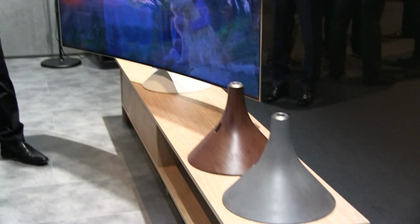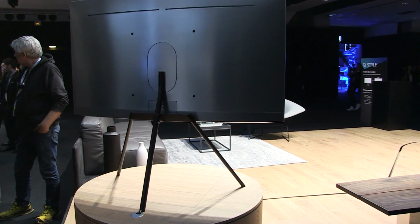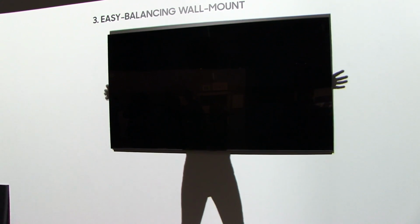In terms of style, new QLED TVs look very elegant and attractive, and just like last year they feature 360 design. This means that they have a very clean, polished look from whichever direction you look. There are also improvements in wall mounting, and according to Samsung you only need 15 minutes to do it. New wall mounts also have less gap for a more attractive look on the wall.